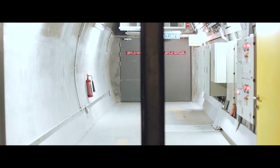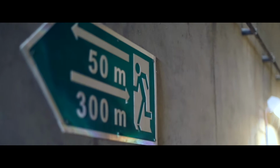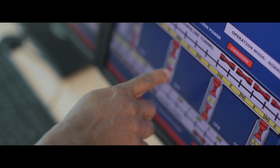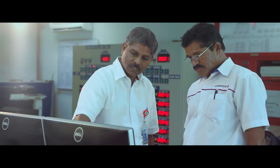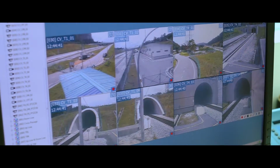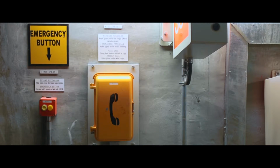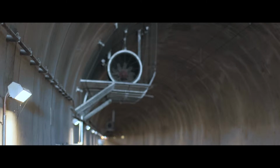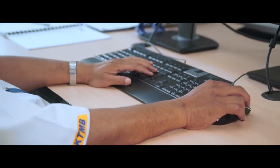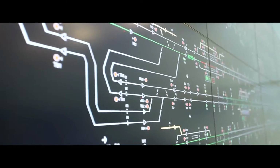Upon completion of the tunneling works, 9 cross passageways were created between the twin bores to provide escape routes in the event of emergencies. A sophisticated tunnel monitoring and control system was installed, incorporating CCTV cameras, temperature sensors, emergency lighting and telephones, and ventilation fans throughout, monitored by control centers in KL Central and Bukit Mertajam.